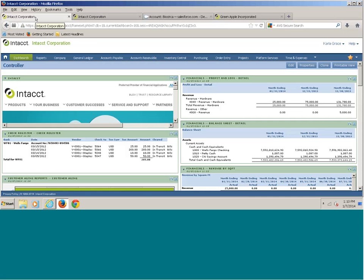So your dashboard is like your dashboard in your car. It's the window to how your business is tracking, and it has the information that's important to you in the role in which you play in the organization.